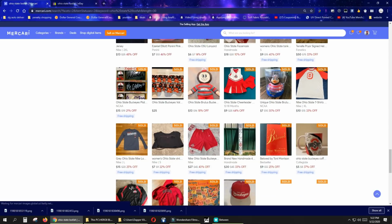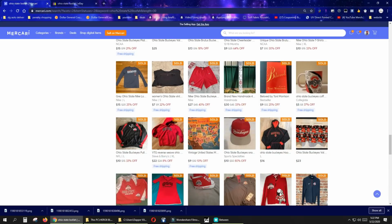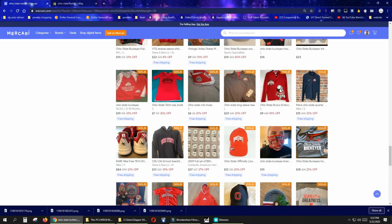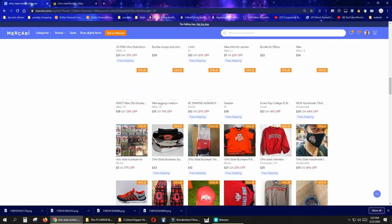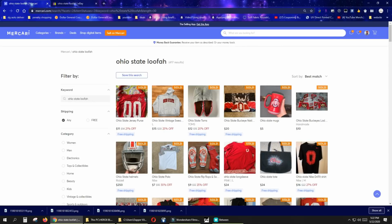And this isn't just penny items, right? This is anything you have sitting at your home that you want to sell. Some of my stuff just does better. If you're into antiques and older things and things like that, eBay, Etsy is where you're going to want to go. But Mercari for everything else. So I definitely want to list this loofah on Mercari at this point, because there's none for sale.